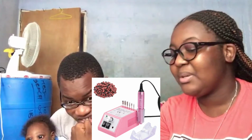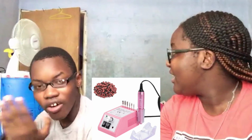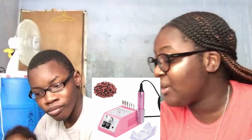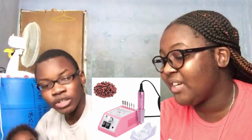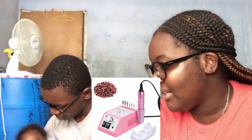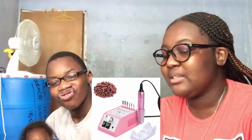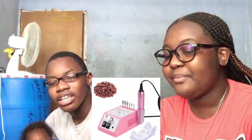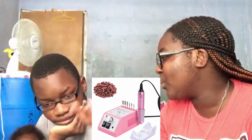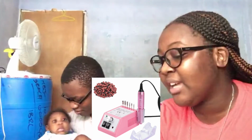No. It's a nail drill set. You use it to take off the shine too. Like the buffer you use to take off the shine, you have the different tips. Not everybody can afford a big old one sitting here. This is expensive, you know? But it does the same thing. So you file the nails and that, it's easier. It's a simple machine. Simple machines make work easier. So rather than sitting down all long with the hand buffer, you can just use this and do it faster.